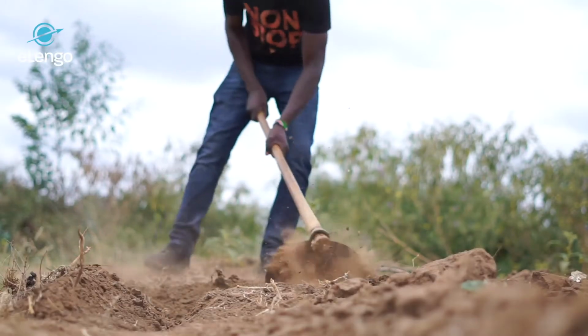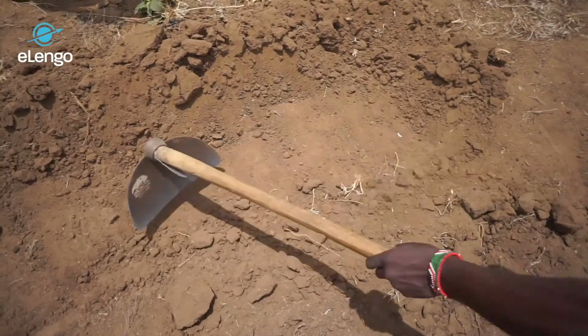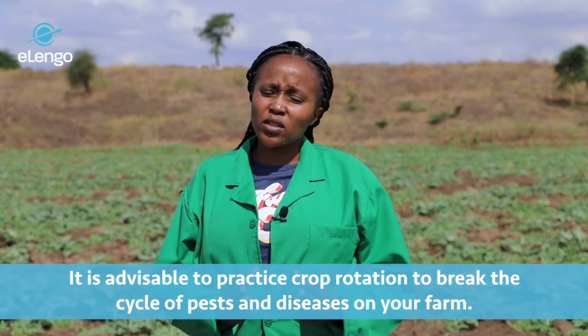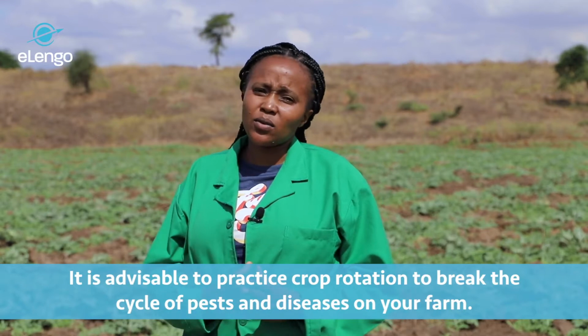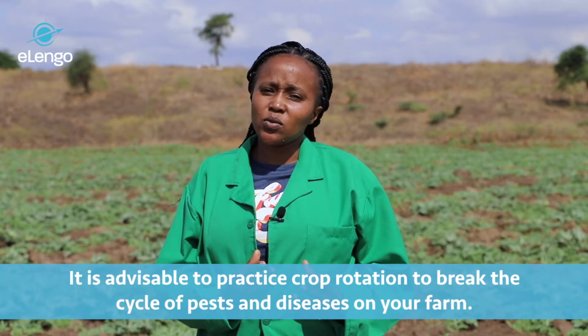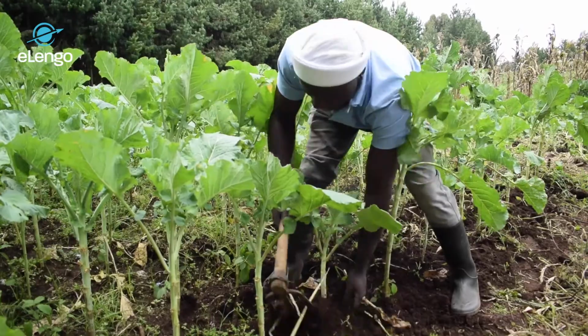Under land preparation, there's one thing we have to be sure of, and this is the history of the land. The history spans from what was grown before, that is, if it was watermelon or another crop. Agronomists do advise crop rotation to make sure that we break the pest and disease cycle in any farm. This means that we don't have to repeat the watermelon where it was planted before. Preferably, we need a crop from a different family, be it tomato, onion, or the kale family.